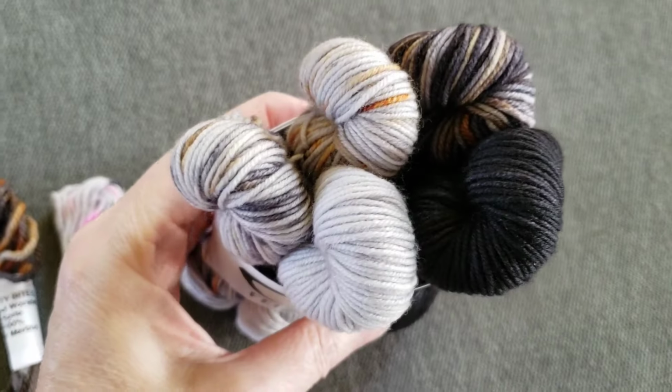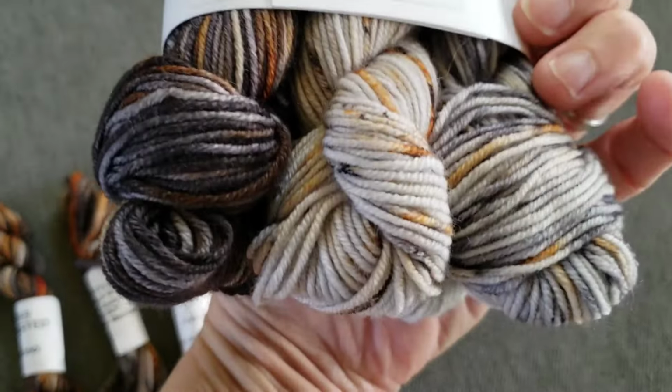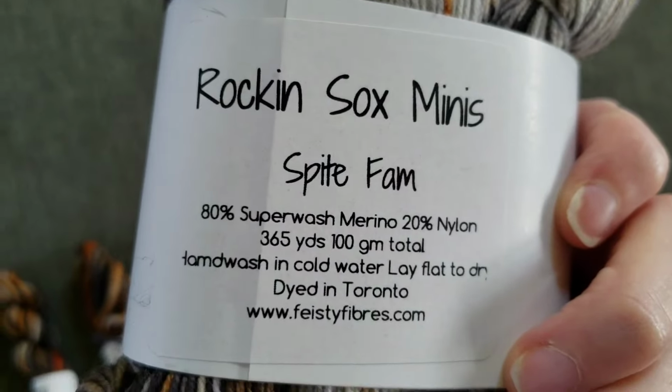I just love this. I just love this. This is going to get incorporated somehow into a sweater. Dyed in Toronto. Isn't that beautiful? And this is so clever.